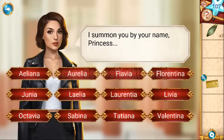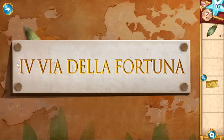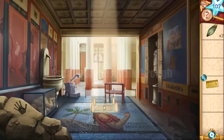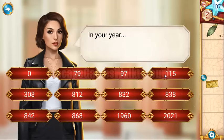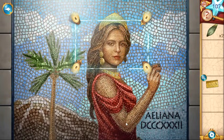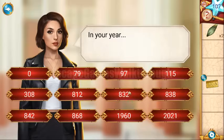Okay, so the first question is about the name. Then you died here at Via del Fortuna. So house number is shown here. It's Roman numeral 4. So let's answer 4. And then in your year it will be, so we need to look here, and it's also Roman numerals. So D is 500, then 3 times 100, so in result we have 832. And let's enter 832.